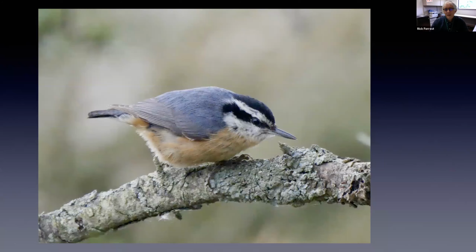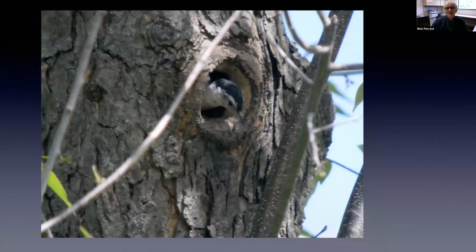So what I have had in my yard is the next slide, which is a white-breasted nuthatch. We can't see the whole bird, but the parent here is sticking their head out of a nuthatch nest hole that happened to be in a cherry tree in my yard. So the picture that I chose was just to show that they do nest in cavities.